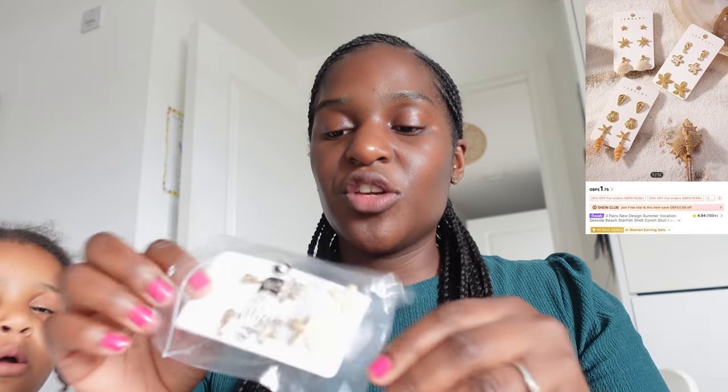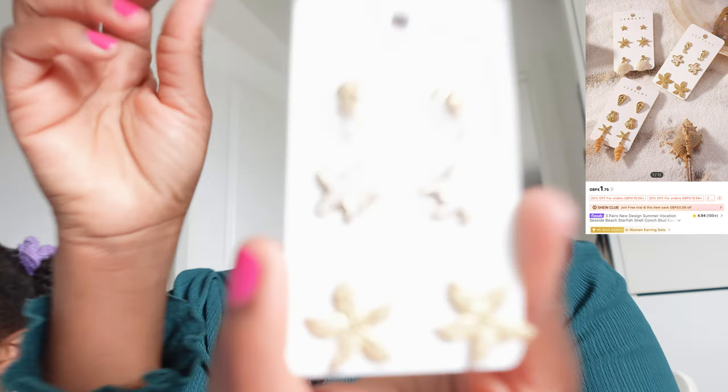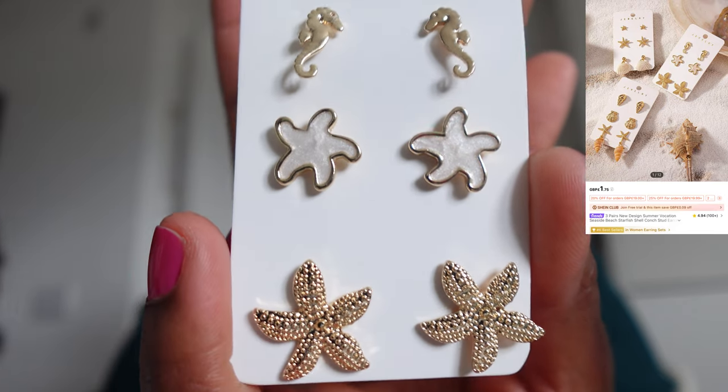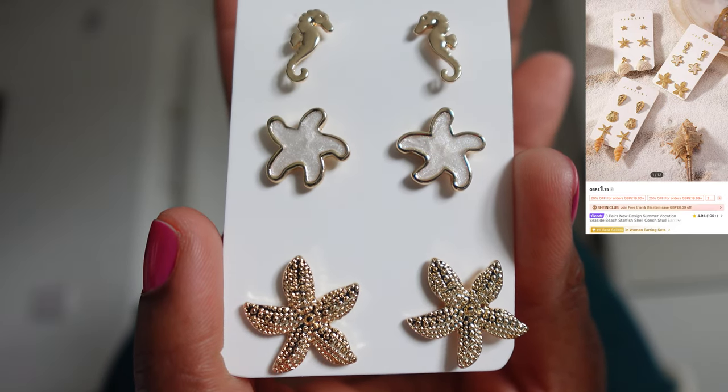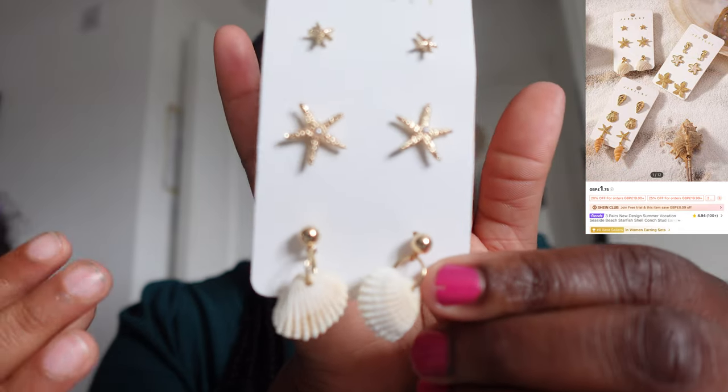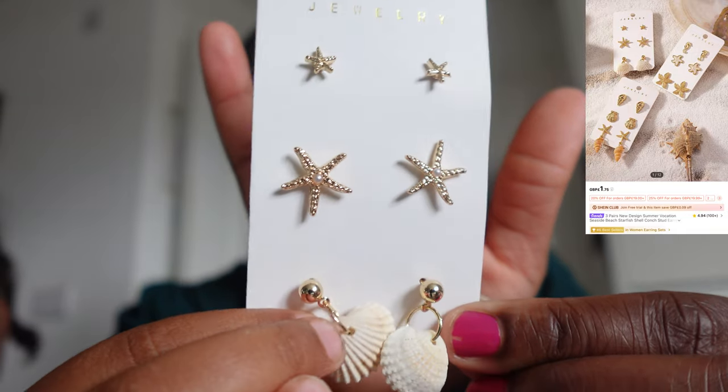Right, okay, so next up are these really cute earrings. Shein obviously have got their ridiculously crazy amazing deals on earrings. And I've got these. They've got sea lions and some starfish on them. And the white ones and the gold starfish, really, really cute. These ones, which I find so pretty.